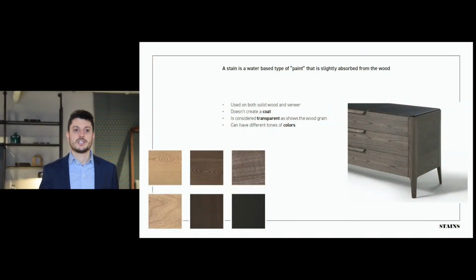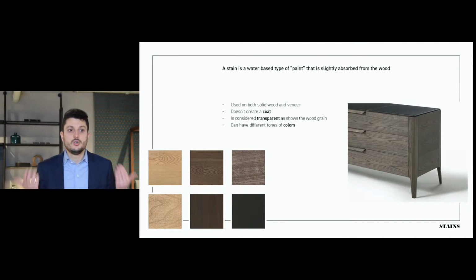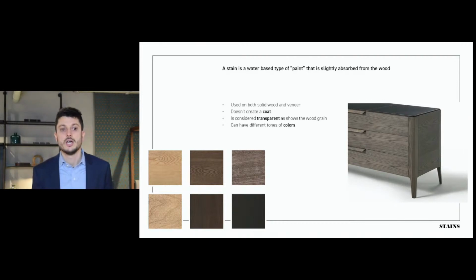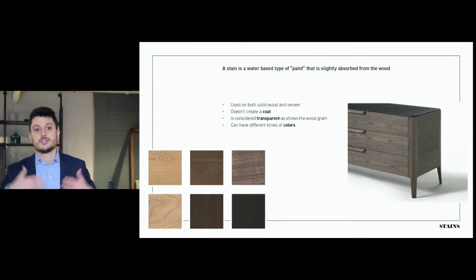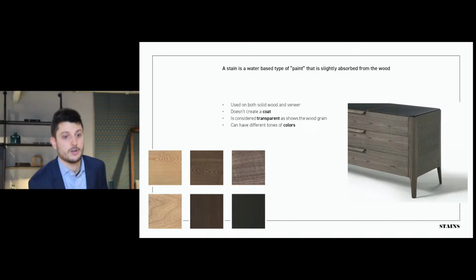Stains and lacquers. How we can improve the wood from its natural way to a more colored texture to make it perfect for the furniture industry and maybe for the design, of course. A stain is a water-based type of paint that is slightly absorbed from the wood. Stain is used on both solid wood and veneer. It doesn't create a coat and is considered transparent because it shows the wood, the grain of the wood underneath. It can have different tones of color, as you can see in this picture, where we can have a sort of gray shade, very dark brown, or a Wenge stain like a very nearly black color.